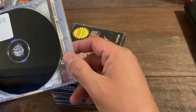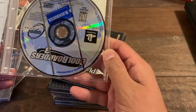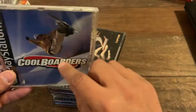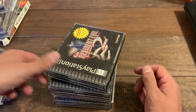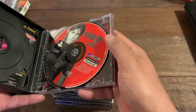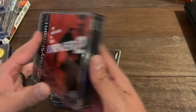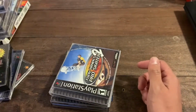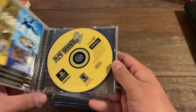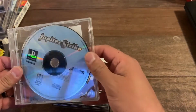Cool Boarders. This was actually a fun game. I remember playing some of these. Same thing, not complete. This one does not have the manual, so it's just the disc and a cutout from the front. Resident Evil 2. So it's nice to have it all. Driver, never played it. I think it's like a Grand Theft Auto type of game. Pro Skater 2, kind of fun to play this again, especially with the remasters coming out later in 2020.